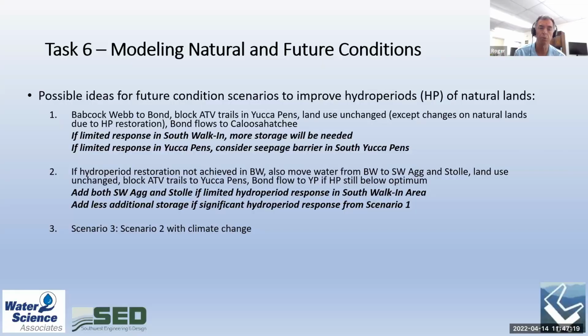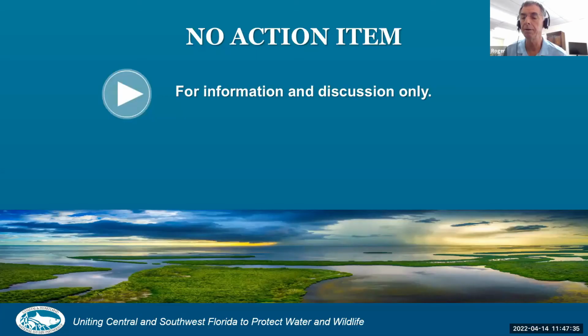Our final scenario will be basically taking scenario 2 and adding climate change to that. So that's where we're at right now. I see there was a question and there was an answer. And yes, the answer is we're looking primarily at what I would call a low water forward, or one could call it a weir.